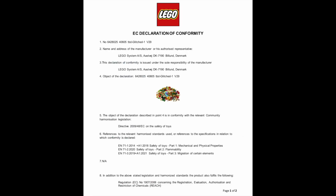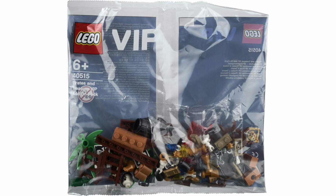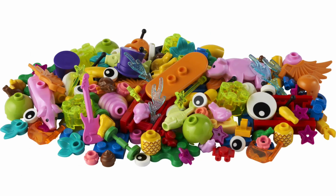Next up, thanks to LEGO's certification page, we got our first look at the Lunar New Year VIP add-on pack. You may recall that we got some great promos this year with the Pirate, Halloween, and Fun and Funky VIP add-on packs, so it seems these packs are going to be continuing into the new year.